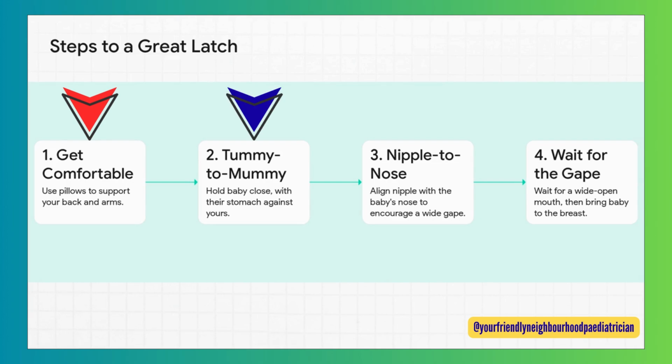Second, bring that baby in close. The mantra is tummy to mummy. Their whole body should be facing you. Third, aim your nipple towards their nose. This little trick encourages them to tilt their head back and open up really wide.